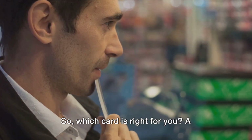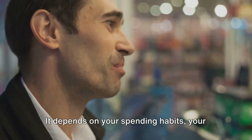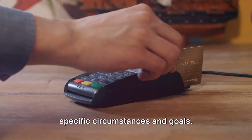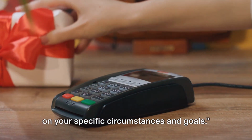So which card is right for you? A personal credit card or a business one? Well, it depends. It depends on your spending habits, your business needs, and your credit history. It's not a one-size-fits-all answer, but a decision that should be based on your specific circumstances and goals. Remember, the right card for you depends on your specific circumstances and goals.